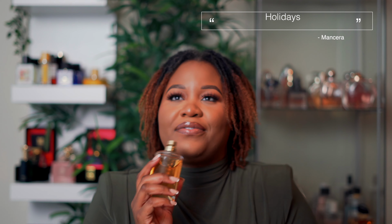I love this one. It is another vanilla and coconut fragrance. Now this is more so that vanilla that you would wear if you're going to a beach, if you're going shopping, or if you're going to a river or a spring and you're just gonna be outside. Perfect for vacation as well, y'all. If y'all are going to a tropical island, you're going to Hawaii, girl, this is amazing, and it's super long lasting.